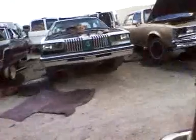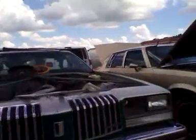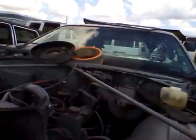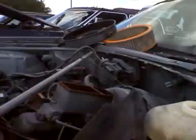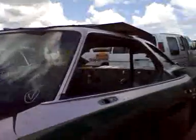I'm dying here. Another Lincoln. Got another Oldsmobile. Got some kind of primer sealer inside the engine bay. It's got a little small block in there, V6, I would assume. No radiator. Still has a shroud though. Shroud's good. You guys just strip the paint off. Someone was in there cutting the floor out.